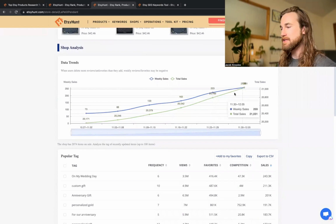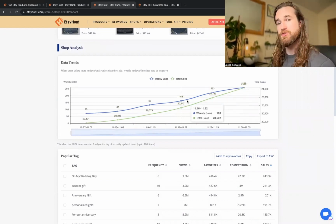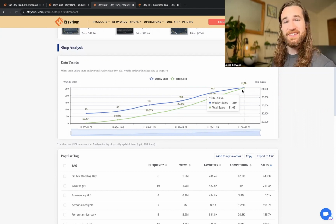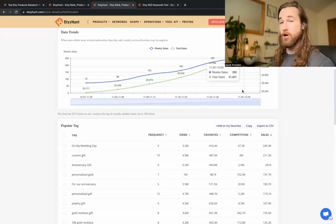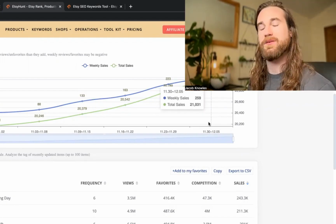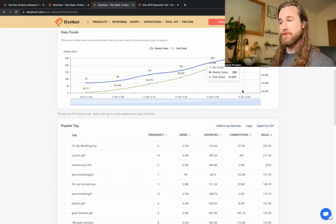I can also take a look at their overall trend as a shop. Are they trending upward? Are they trending downward? In this case, it looks like their weekly sales are increasing. But that's also because we're in the gift giving, gift shopping season. So keep that in mind. The larger overall trend is Q4, and shopping season is going to influence demand a lot. Like, think about how many gifts you buy for family members and loved ones and for yourself during the season. Almost every shop, if you're doing it right, is going to see increased demand and increased sales.